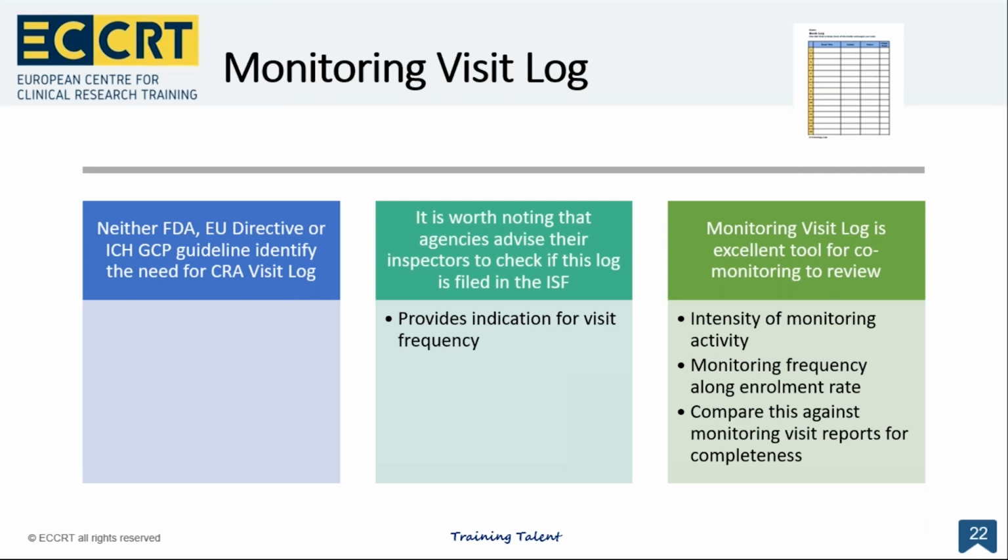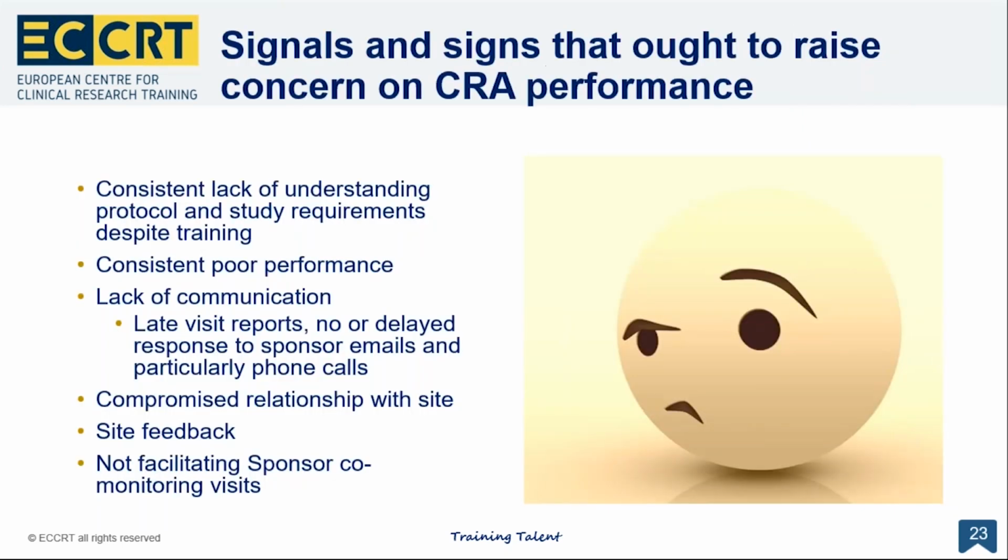However, it is worth noting that agencies advise their inspectors to check if this log is filed in the investigator site file. But why is it so? Because it provides an indication of visit frequency. And as a co-monitor, you're able to see the intensity of the monitoring activity and whether the monitoring has sometimes been coinciding with the enrollment. And also this provides a checklist that you can compare against the monitoring visit reports.